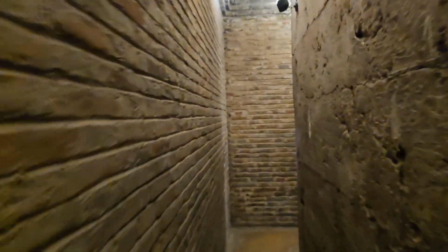Oh, there's a little tower bit there. Apparently it's got the best panoramic views over Teruel from up here. So we shall see. Oh, I'm dizzy with excitement. What could it be that I'm going round in circles? Wow.